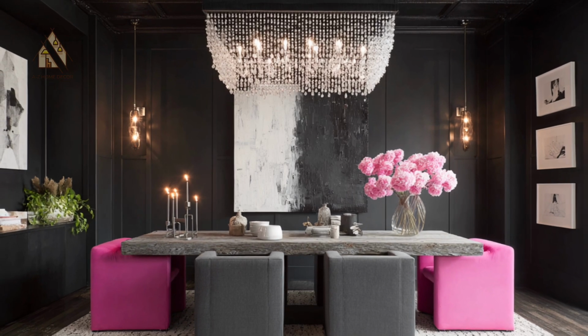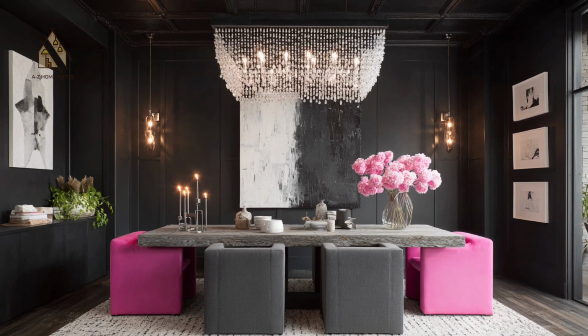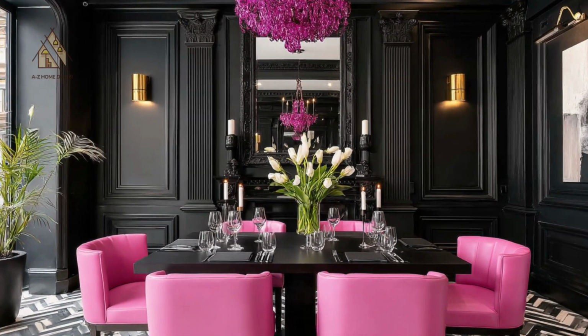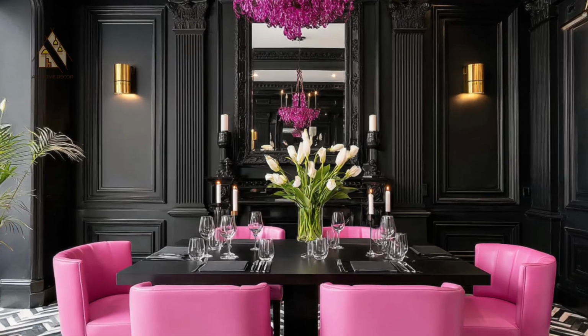Fuchsia, when lit correctly, becomes electric. A velvet chair under a spotlight pulses with intensity. LED strip lighting behind a headboard or beneath a floating shelf gives the color new life, as if it's breathing light back into the room.